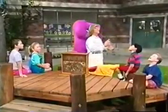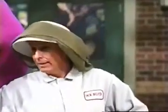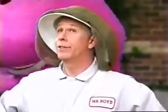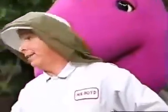Uh-oh. Well, that looks like one of my bees. I thought a few of them got out this morning when I was checking the hive. I bet those are the bees that are bothering Scooter. Yeah, probably. Well, I'd better follow that bee. He just might lead me to the others.